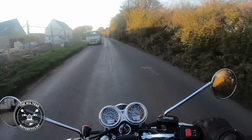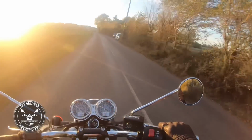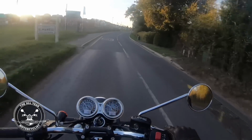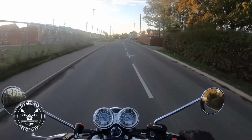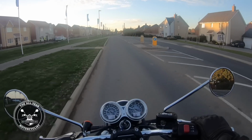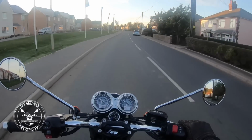People keep asking me which is best, T100 or Interceptor. It's not about that. You know, riding a bike, they all give you slightly different feelings. Yes, it doesn't have the Royal Enfield magic, but it has my dad's magic. That's what I think, and that makes it special to me.